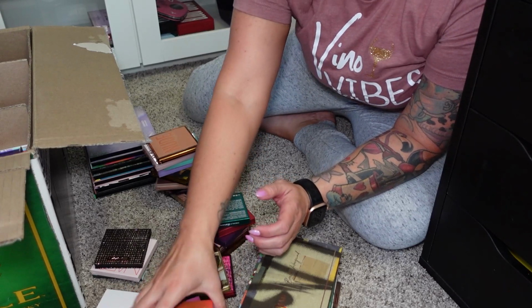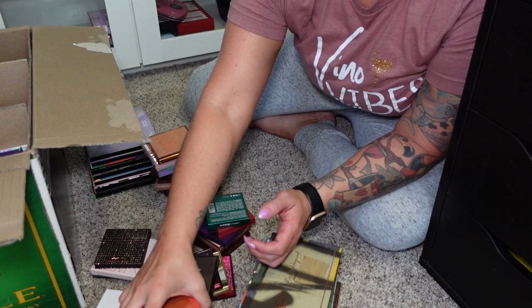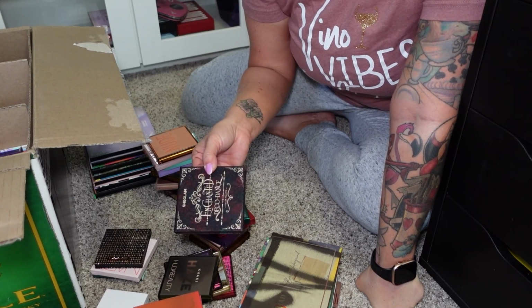I'm also trying to get like-sized palettes together, because by brand, also by size, I'm trying to somewhat make this work. And especially if I have only a few from that brand, I'll put same shapes together.